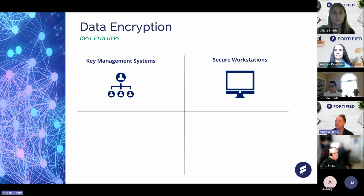It looks like somebody said Delinea Secret Server. That's who I was trying to think of. I could see the emblem in my head, but I couldn't think of the name. So yeah. Anything else about the key management systems?